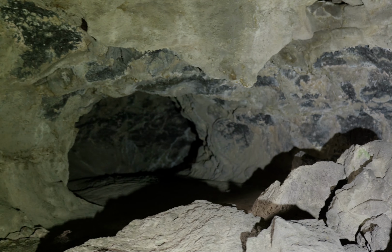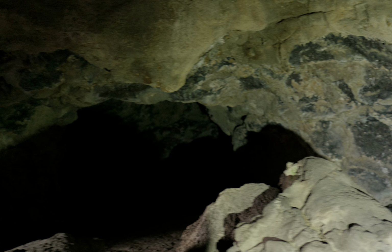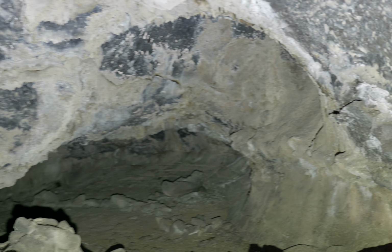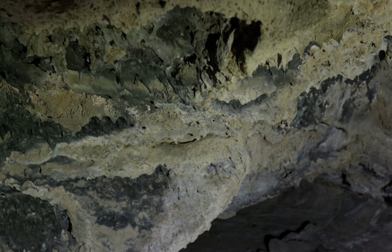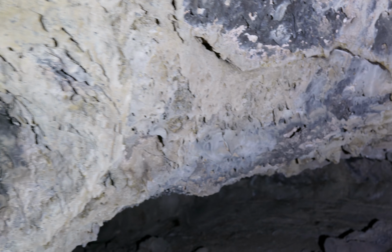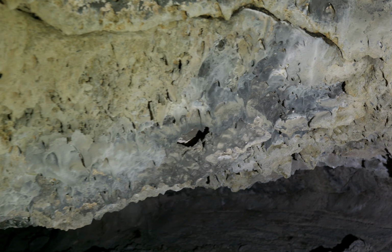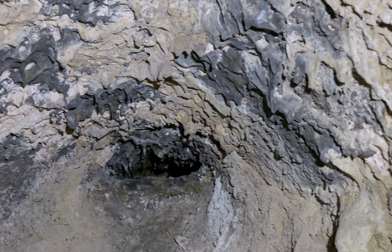Huh. I see natural light ahead. Like my trail disappeared. I'm gonna go ahead and stay to the right for now. There's a little side passage up there, too small for people.